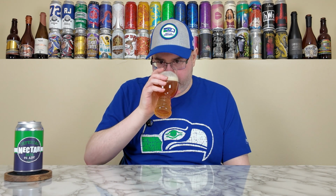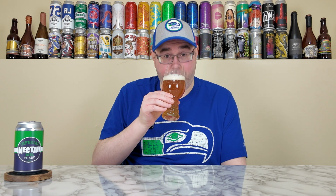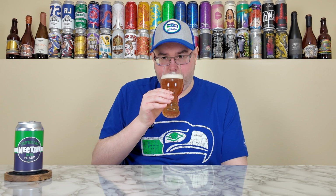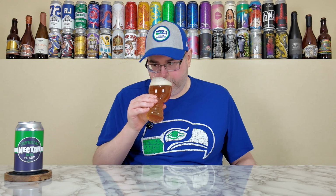Let's get a nose. It smells somewhat fresh and somewhat old. The first thing is lots of citrus: pithy orange, grapefruit, maybe even a smidge of peach. But then I'm getting a big malty sensation of white bread and caramel.